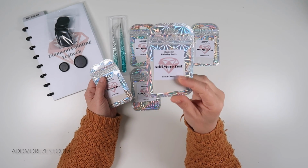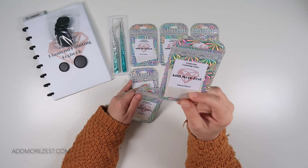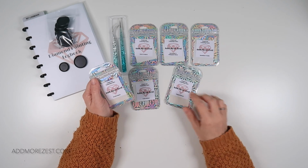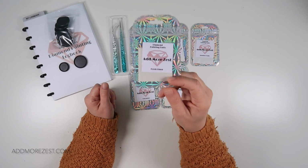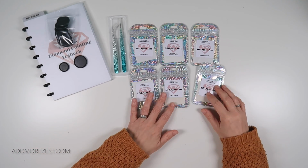We have Black Cherry. Husband loves this one. It smells like a very rich black cherry yoghurt is what that smells like. Very nice. And we have Fresh Linen. That teams up very well with our Zesty Lemon if you like the nice clean sort of smells.